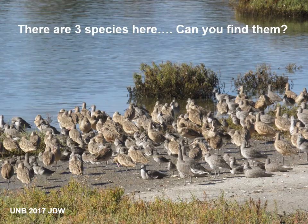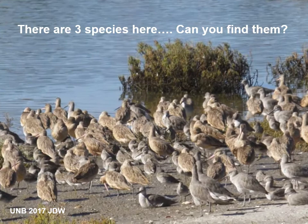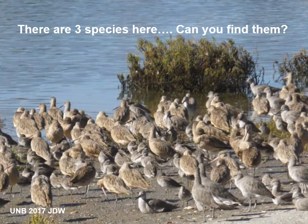Now, you're going to have to use your observational skills here. So this is actually at the outlet of Big Canyon. They used to congregate there. This is 2017. In recent years, I haven't seen this number here. There are better places to see congregations like this. There are three species here. Can you find them? Take a look. Can you find the three species?